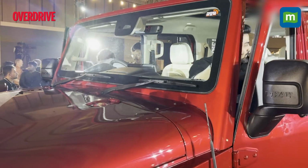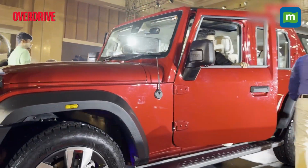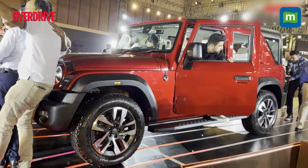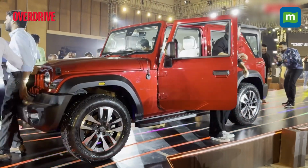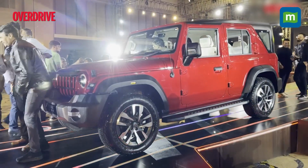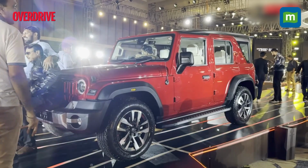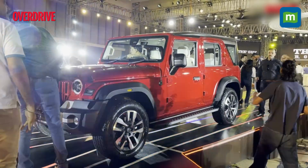But let me know, what are your thoughts? I've given you a glimpse of the cabin. I've given you a glimpse of the three colors that are on display here, the red, the white and the black. So let us know what your initial thoughts of this car are. We will get you all the technical details tomorrow, so stay tuned to Overdrive for that as well.